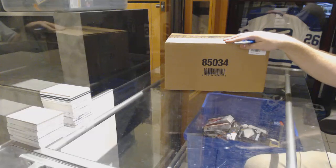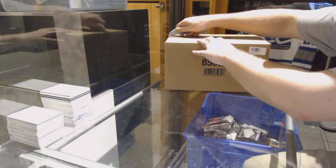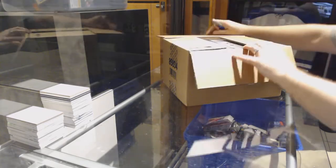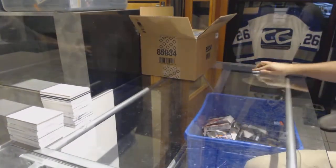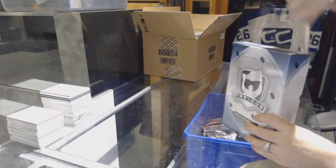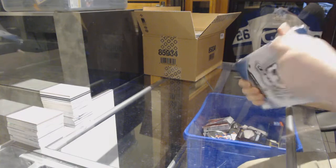Hopefully I grabbed the right cup case. Here we go. Starting off CNC break number 7052. We have the 6-10 cup case. Oh my god, it's so pretty. Hopefully I don't stab myself like I did last week, for those who remember. I'm gonna go a little more carefully this time.